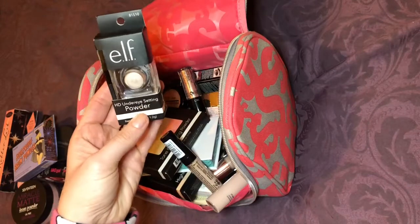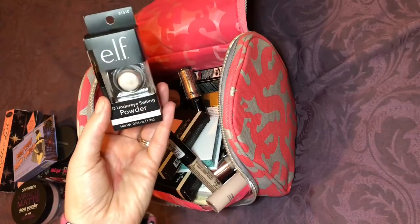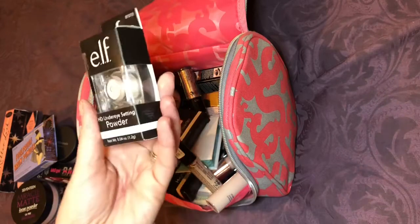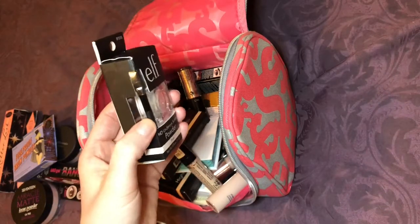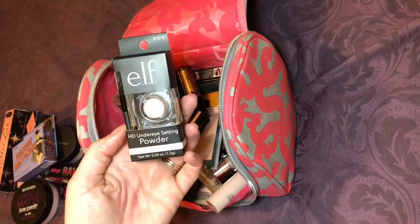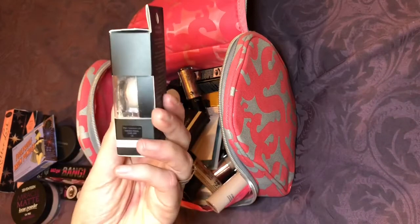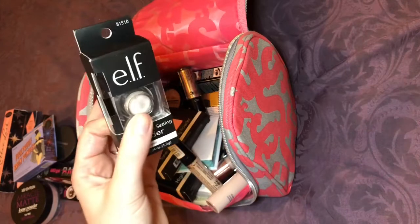Another setting powder is the e.l.f. HD Under Eye Setting Powder. This is the one I use every single day under my eyes. The one I have is currently in my project pan and it's lasting way longer than I thought it would, considering I use it every single day, but I just had to get a backup of it in case they discontinued it.